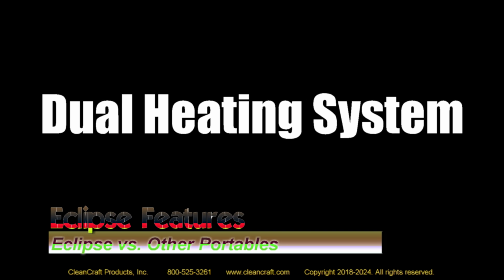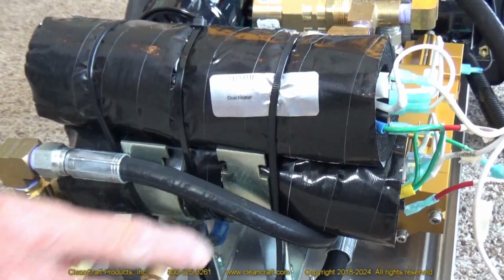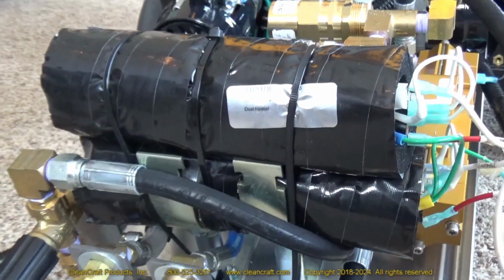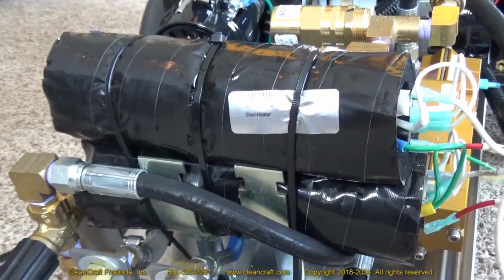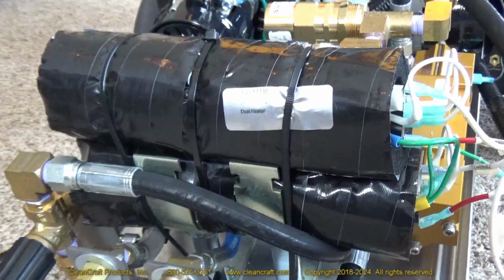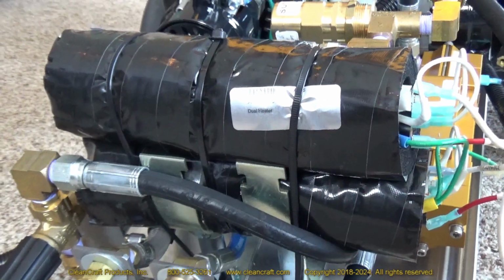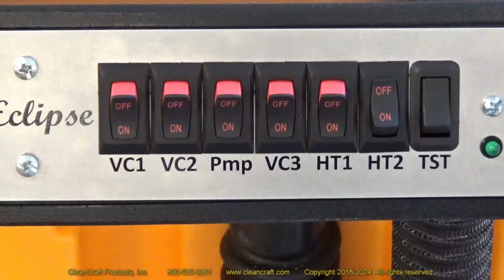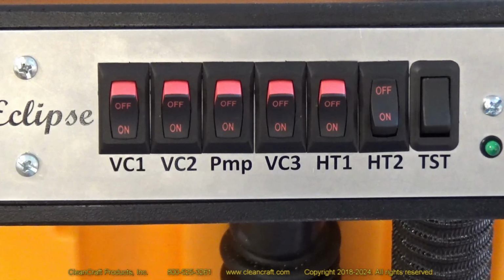Dual heating system. The Eclipse gives you not only one heater, but 2 heaters in the machine. This dual heater gives you power flexibility. By code in America, all homes are required to have a 20 amp circuit in the kitchen and laundry room. However, if you are in an old home not up to code, don't worry, you can always turn one of the heater switches off and run the heater at half power. This will drop your amperage pull and give you the ability to run on a 15 amp circuit. Other machines with only one heater only allow the heater to be on or off. There is no option like this.